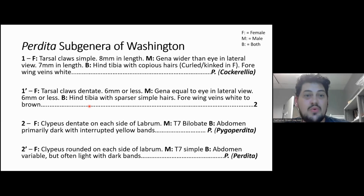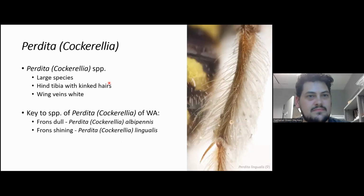I put together this quick Perdita key to the subgenera of Washington. Again, not going to go through it, but I will talk about a lot of these traits. So the first group to really dive into is Cockerellia.